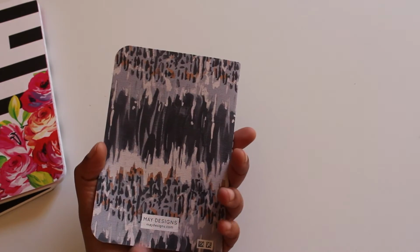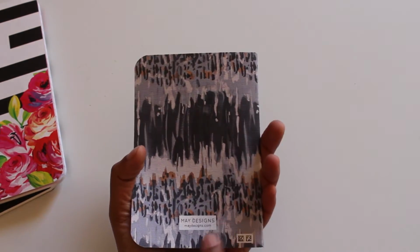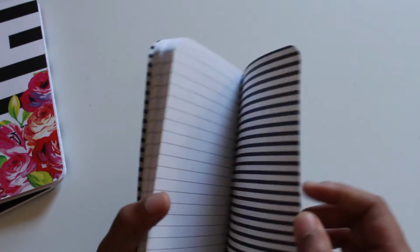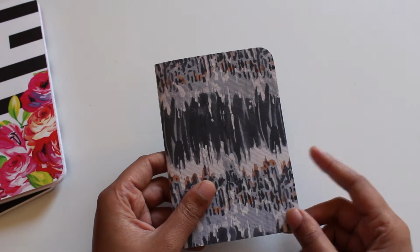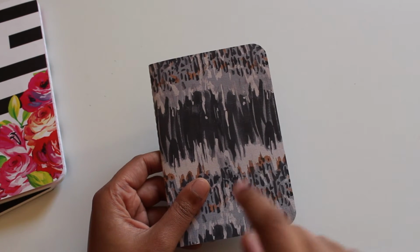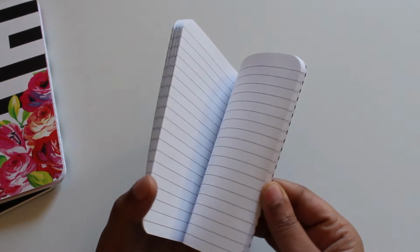This is great to throw into your bag. And I love this cover here, and each of the notebooks has the May Designs logo on the back. Very, very sleek. I absolutely love this one. I would personally use this because I have a smaller one like this that I have in my work bag, and I jot down blog posts everywhere, but I would definitely have something like this in my bag to jot down blog posts, to jot down something that I need to buy. So just to have lists on the go, this is a great size.